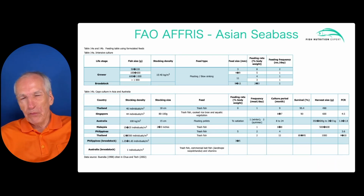So just now we're talking about density, and I found this data from the FAO AFRIS database showing some information about fish size and stocking density. And noting here that this grower fish size 50 to 100 grams, 100 to 600, 600 to 1 kilo, and above 1 kilo, they're growing 15 to 40 kilograms per cubic meter. Feeding was floating or slow sinking.